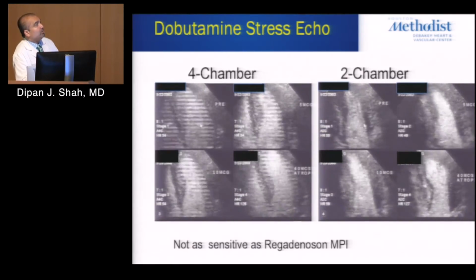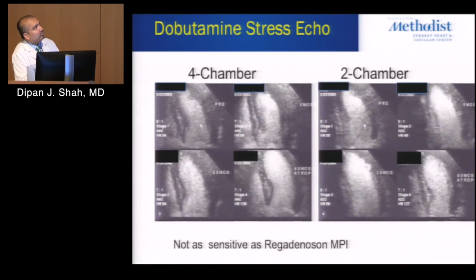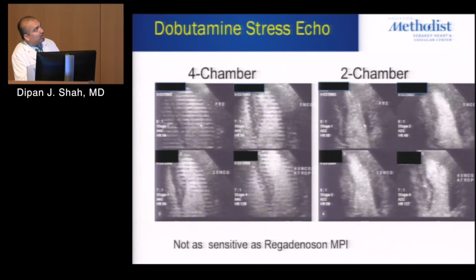Now here's a pharmacologic stress test. This is done with dobutamine. And with dobutamine, what we typically do is we start out at baseline.